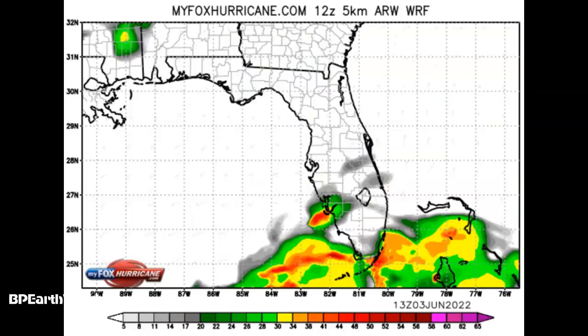Now, this modeling and its radar imaging going into tonight and tomorrow of the storm, and notice that the center of circulation would be on the southern edge of what we were looking at as far as that storm track map across Florida from the National Hurricane Center. This is Fox Hurricane Radar. I'm going to play it forward, and notice that it looks like the center of circulation goes possibly just south of Lake Okeechobee. Check this out.